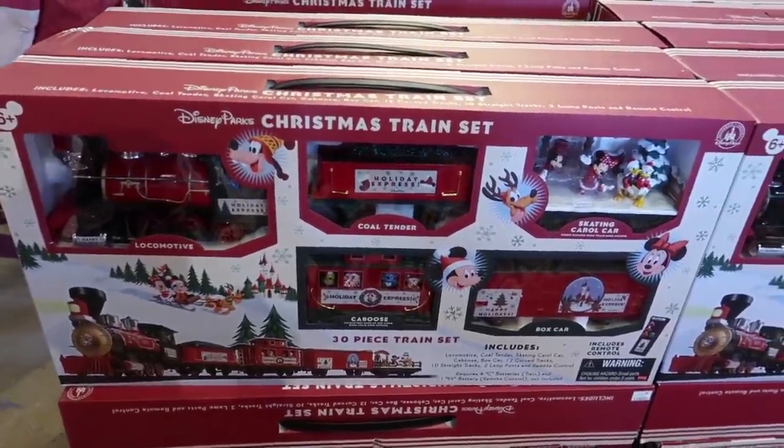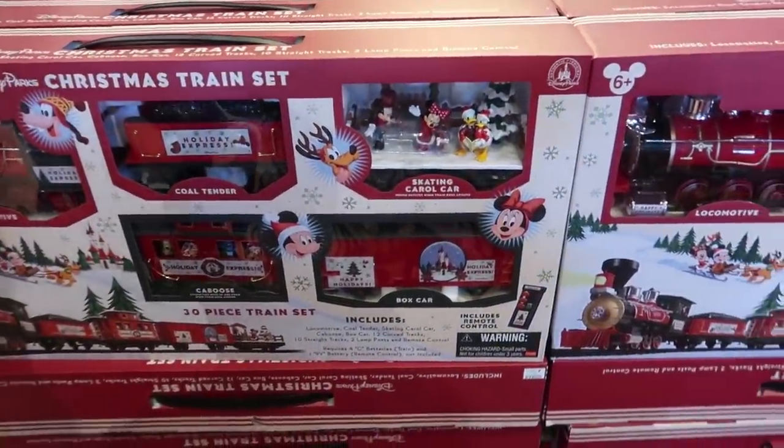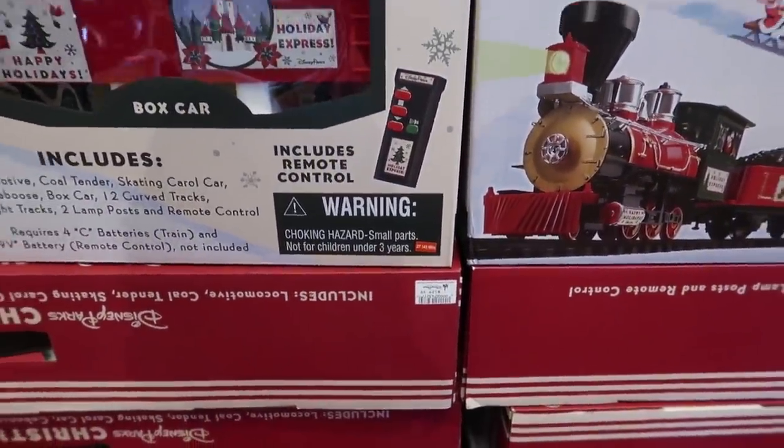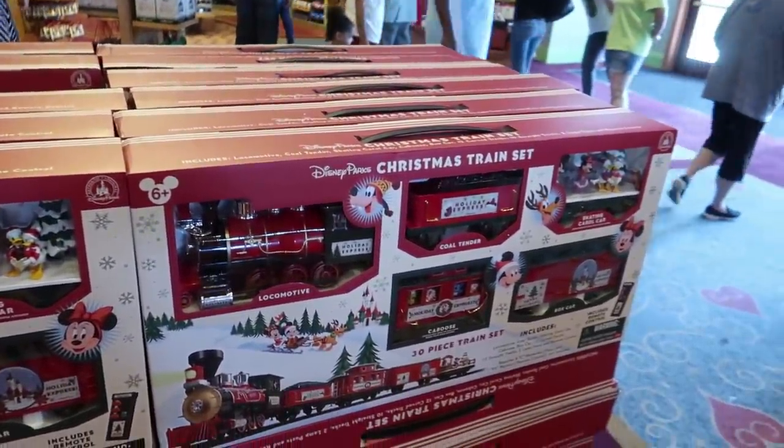Christmas train, oh, Christmas train. $200. Is it? Oh, $130. That's not as much as I thought it was going to be. This is cool, though. I like this. This is the one that goes around your Christmas tree? Yeah. Oh, cute. All right.